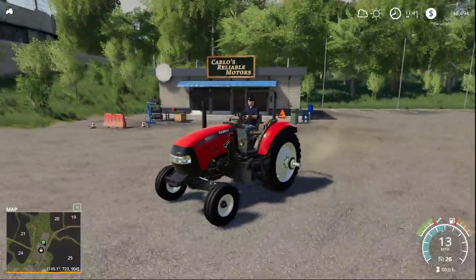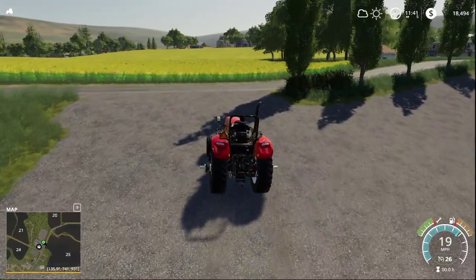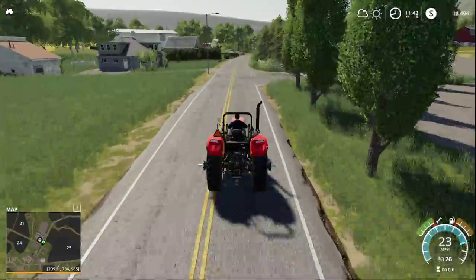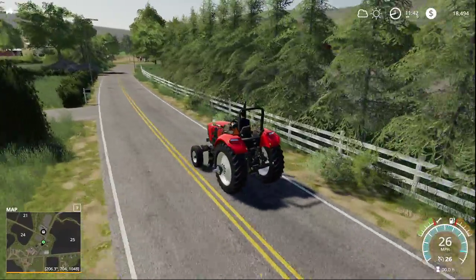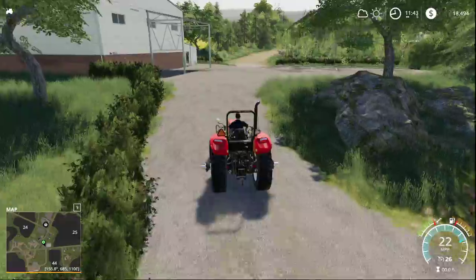I've had my eye on this mod for so long. It's nice to actually get a chance to drive it. Yeah, this is cool. Listen to it. It sounds real good. This is one of the best quality mods I think I've seen, honestly. It looks amazing. The physics seem good on it.